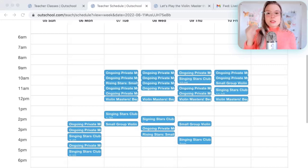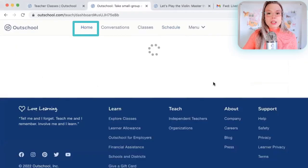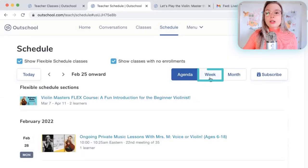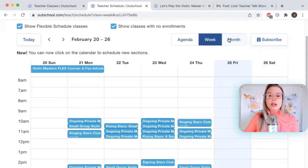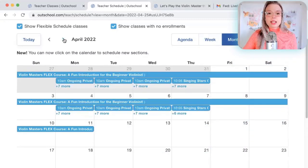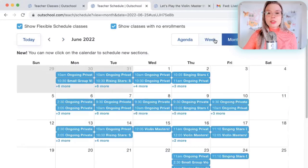So as you can see, this is the finished product, but the easiest way to actually schedule your own classes is we can do this from the home page. You're going to go to schedule, and then you're going to click on week. As you can see, the whole week. You can also click on month to get to the summer quicker and just go to the months where you need to schedule and make your schedule changes. Okay, so I'm in June. That's when I'm changing to my summer schedule. So now I'll click on week again.